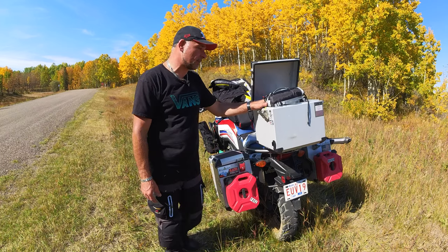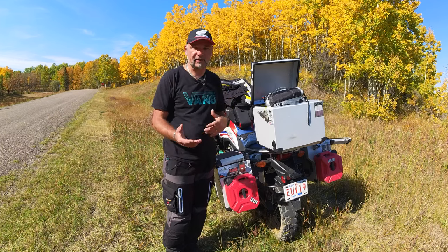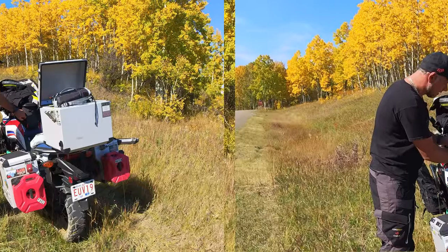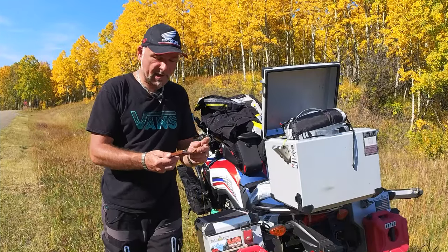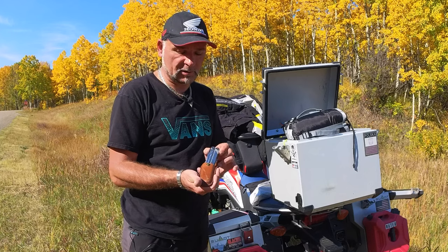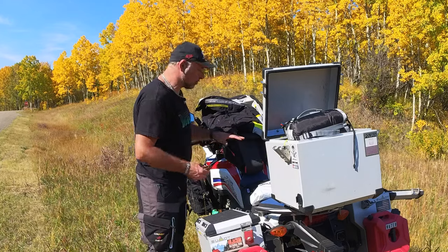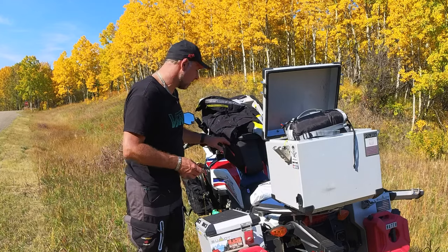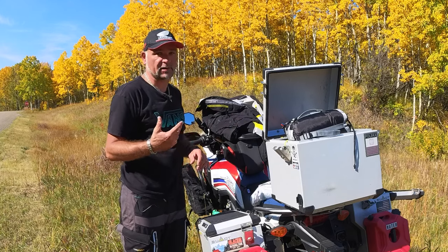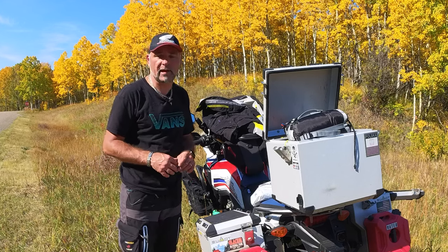The top box, as I mentioned, is all my camera gear, my drone, and little small items. In my tank bag, I do carry a Leatherman multi-tool, so that's got all your little scissors and everything that you need. Usually I also have a couple power banks to charge all my equipment. I usually carry three of them and they're quite big, like 28,000 milliamps, and they're made by Anker.